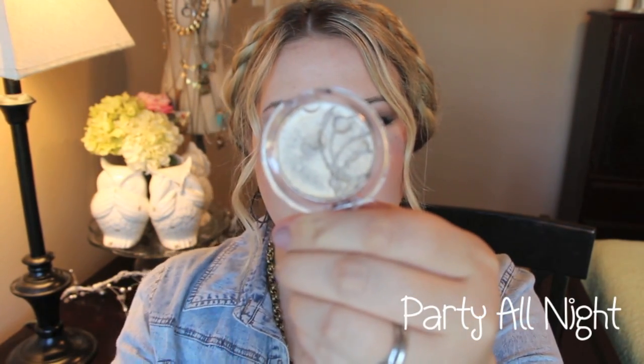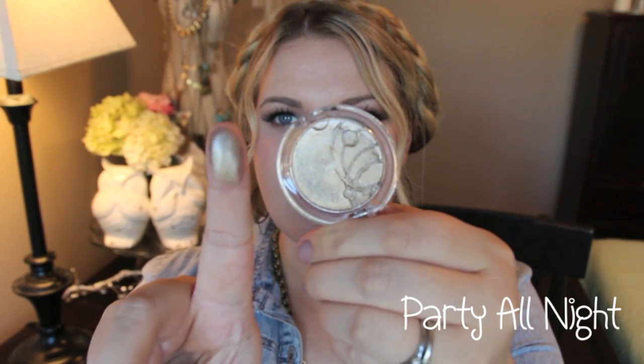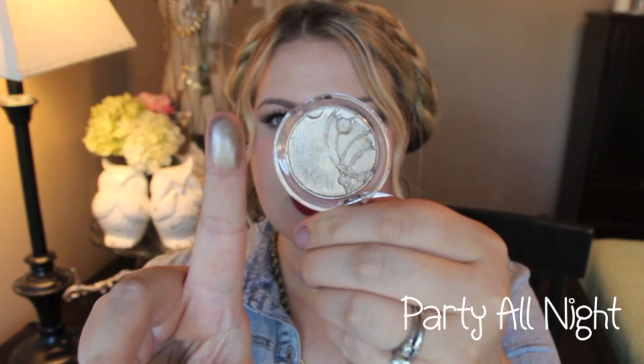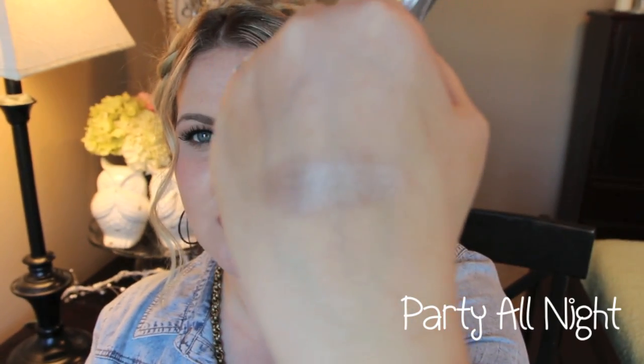Okay, this next shadow is seriously one of the cheapest. It's from Essence. I don't hear a lot about Essence eyeshadows on YouTube. I have heard from a few people here and there, but this is the color Party All Night, and it is a metallic eyeshadow. Honestly, this is so buttery, and look at that pigmentation. This is just a beautiful lid shade or a crease shade. It's just so smooth and pigmented. That was just that one swipe.